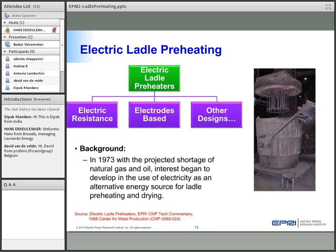And the reason why the electric ladle was even considered in the past: in 1973 there was a projected shortage of natural gas, and hence the interest began to develop in the use of electricity. But if we look at the current state of natural gas, there's a lot of natural gas available in the US, and so the interest is not that high, and that's the reason why we have only a few foundries that still use it.